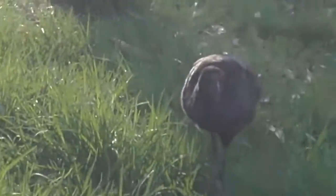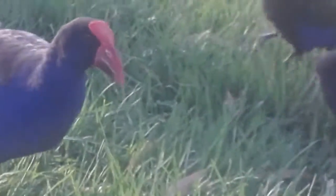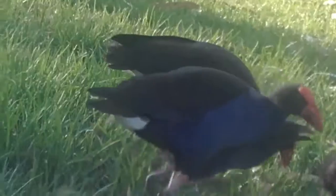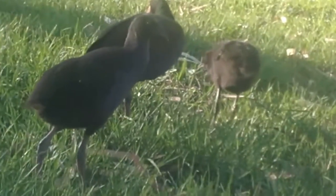I was in the park again today, and I just thought I would make another video of these pukekos and how they're progressing. I'm just continually amazed at how quickly these birds are growing. It's only been a day since I made my last video of them, and I can see already, just over the past 2 weeks, there have been fairly dramatic changes in how they look.